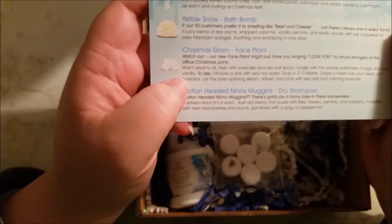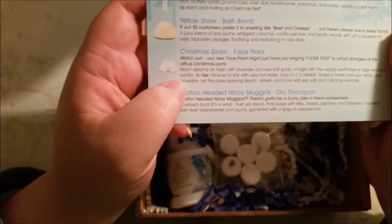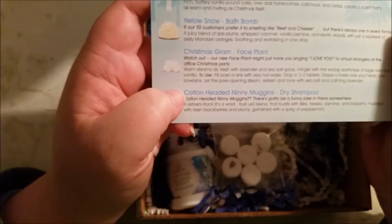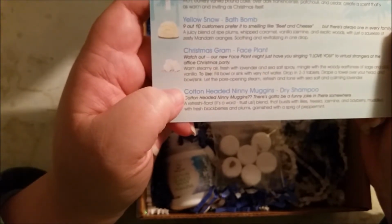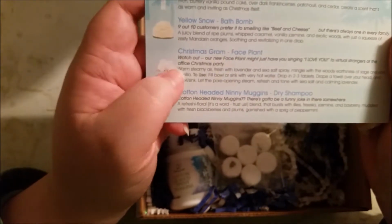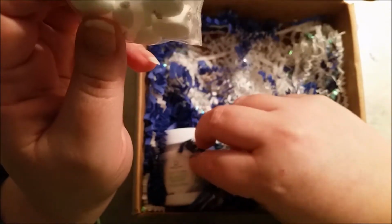To use, fill a bowl or sink with very hot water. Drop in 2 to 3 tablets. Drape a towel over your head and the bowl or sink. Let the pore opening steam refresh and tone with sea salt and calming lavender. They need to make this also in one that'll open your sinuses. Oh, because I would buy the shit out of that. Oh, buy it all up.